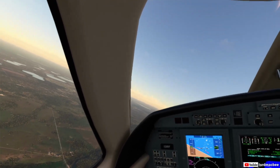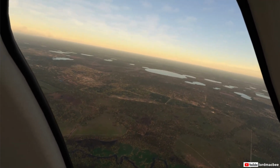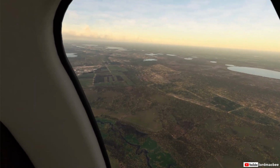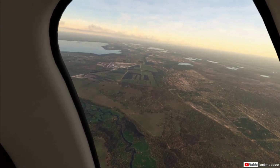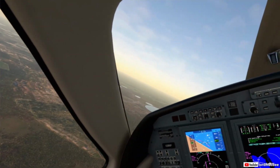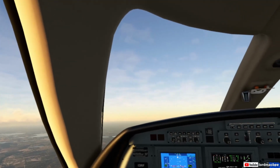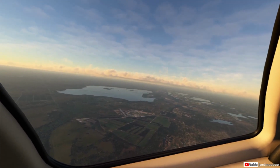Nice 20 degree turn here, looking over the beautiful Floridian landscape. And looking back at the raceway, which looks very pretty in the morning sun. Very pretty indeed. Very good climb performance as it stands, and we'll roll out here at roughly 240. Still hand flying. Pretty.